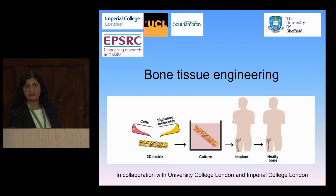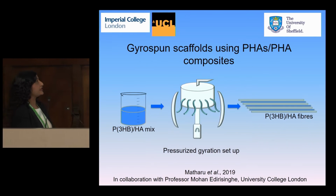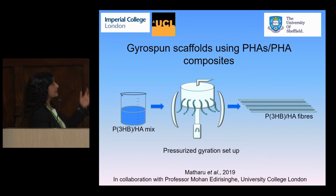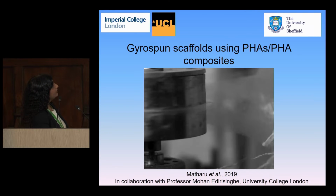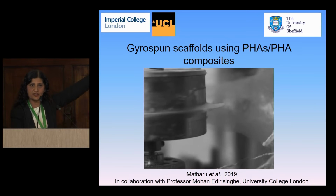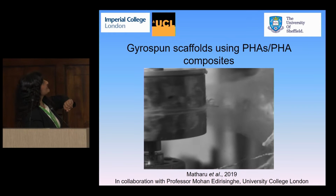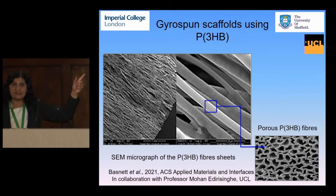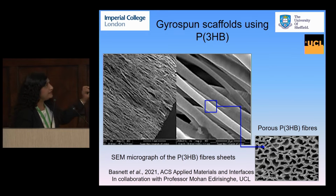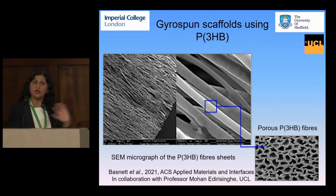So bone tissue engineering, one of the main ones that I had started off with when I started with tissue engineering with PHAs. This is an example where pressurized gyration was used in collaboration with Mohan at UCL. And if the video works, wow, it's working. Great. So you can see these nice fibrous structures emerging, like the candy floss you might have seen yesterday at the Luminare. So this is very much looking like that, and look at their structures. This is the SEM. They are wonderfully aligned, really, really nicely porous, so good for lots of different applications.